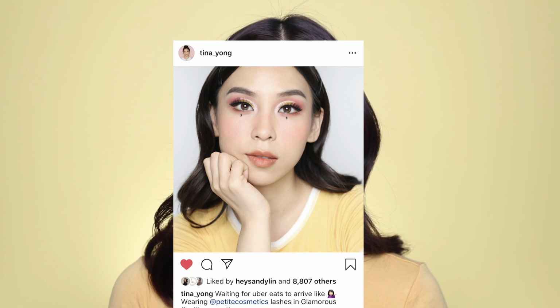Today I will be doing a Pikachu inspired makeup look, something different. The look is going to be similar to this makeup look that I posted up on my Instagram last week. A lot of you guys requested to see a tutorial on it, so I'm going to do something a little bit similar to that. And also I just wanted to sit down and kind of chit chat and update you guys on what's been happening.